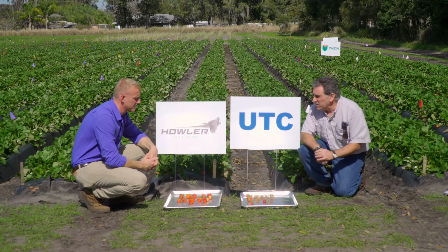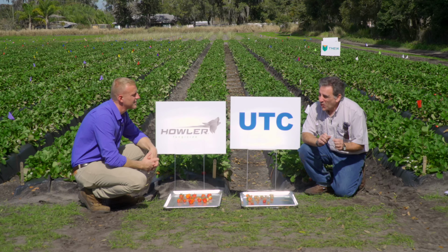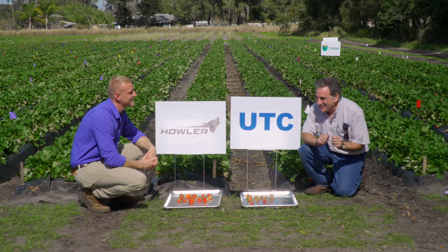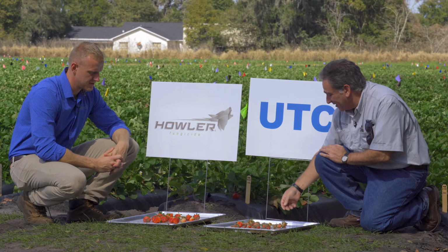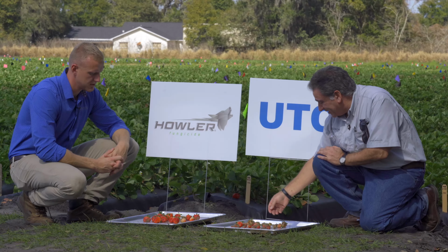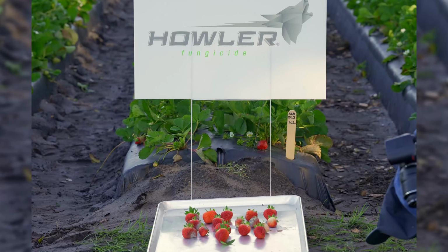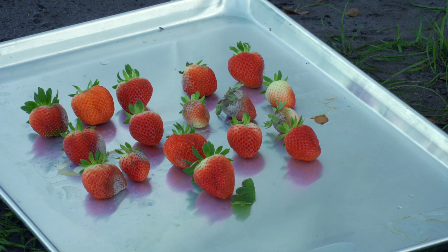The other thing that can happen is you can harvest your strawberries and they look fine, but they've got these quiescent infections inside of the strawberry. Okay, they're just waiting there, and they get into storage, and the botrytis will pop out, and then you might buy that, and this is what you're going to see in your refrigerator. So if you have a very, very good fungicide control program, you can reduce that. You can cut out those infections that are in those healthy looking fruit, and Howler's a great product to do that.